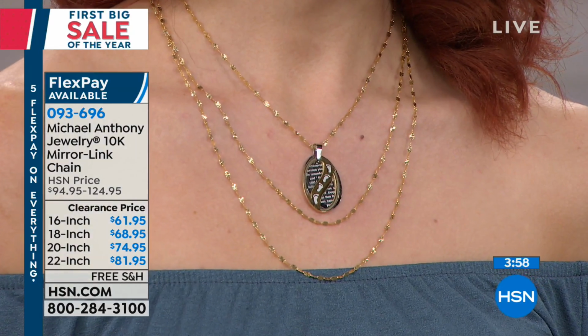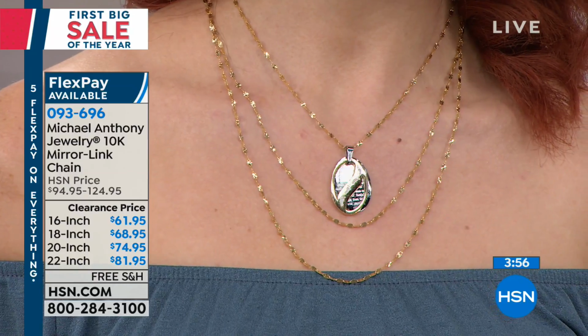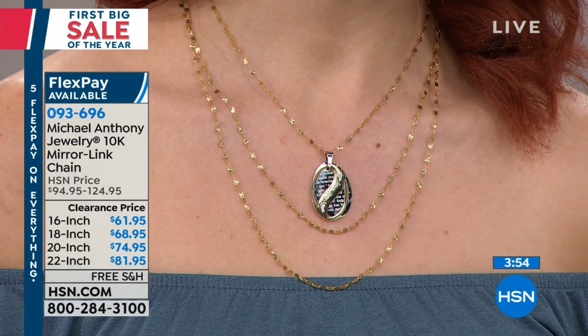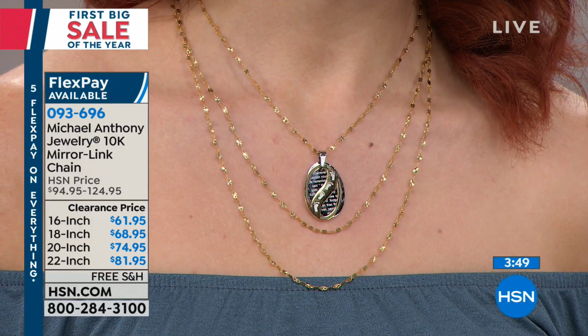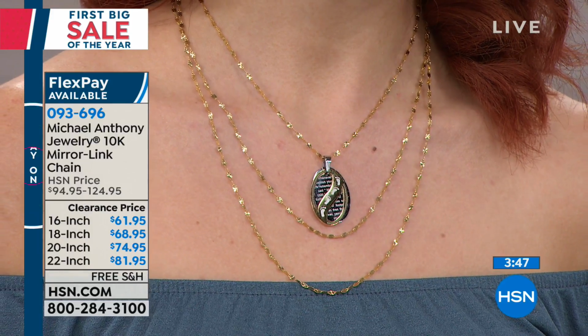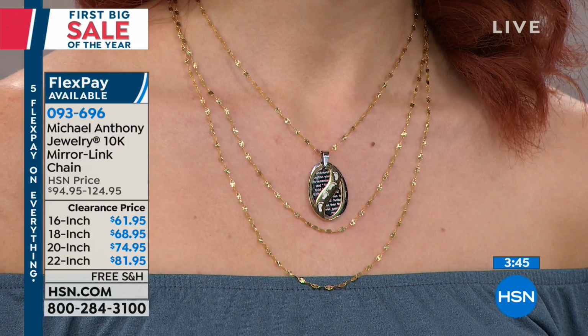You were mentioning at the beginning, Lamar, about how gold has skyrocketed. Exactly. I said earlier in the hour that the price of gold is getting expensive, but here we are, a clearance deal, an incredible, substantial length gold necklace. And you really have to appreciate the mirror links, because if this were a traditional link necklace, a Figaro chain with interlocking links, you wouldn't have as much sparkle and luster as you get with this mirror link.